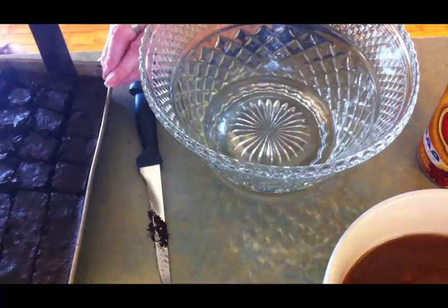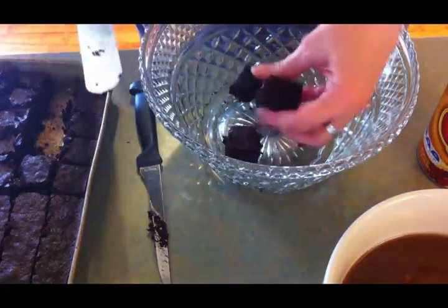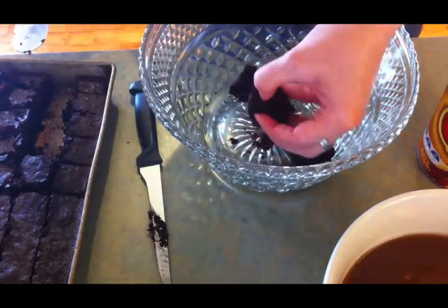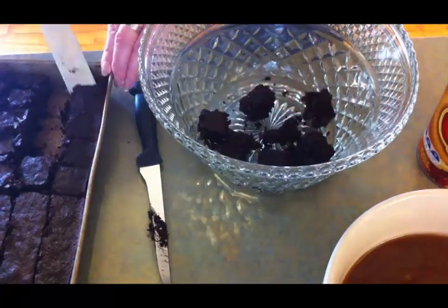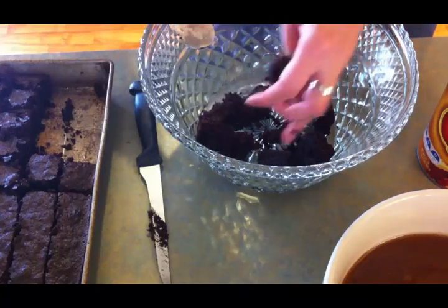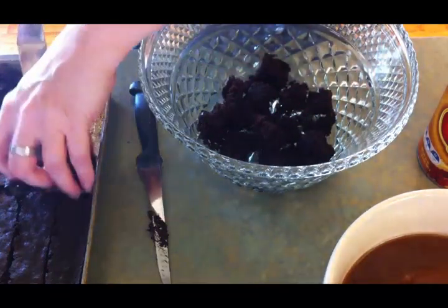So I'm just going to take some of these brownie bits, and you can kind of bust them up with your fingers if you want to, if they're too big, because you kind of want them to be bite-sized. But they get moistened from the pudding and everything just kind of gels together.